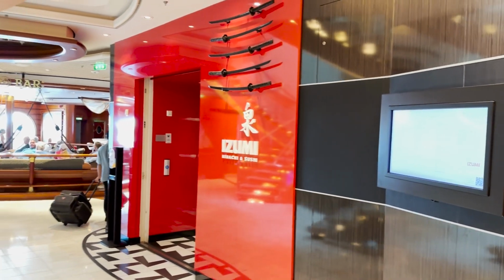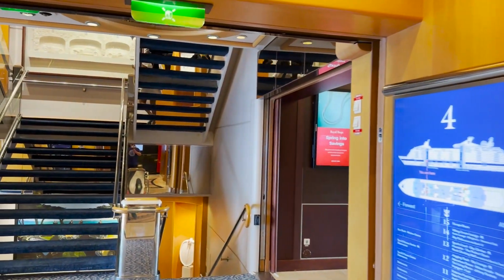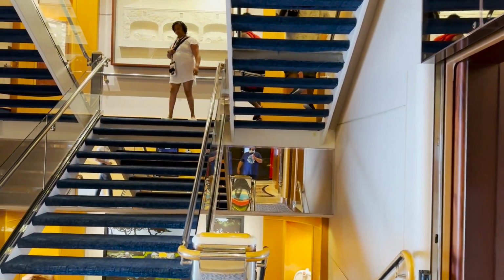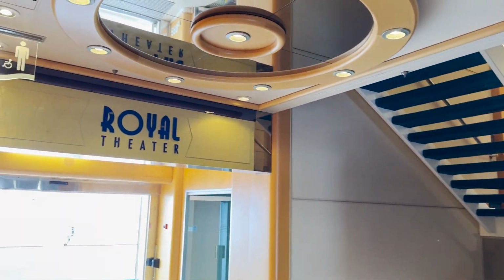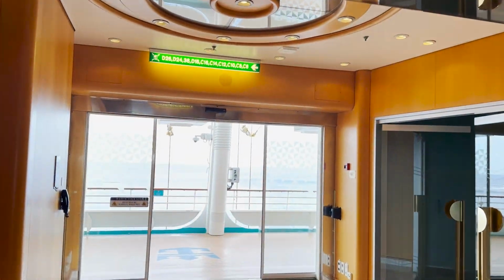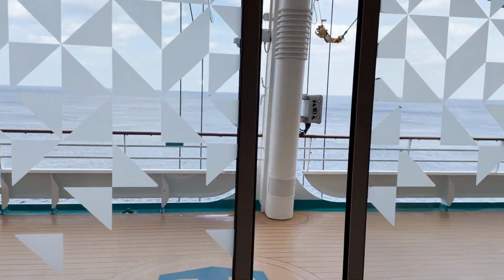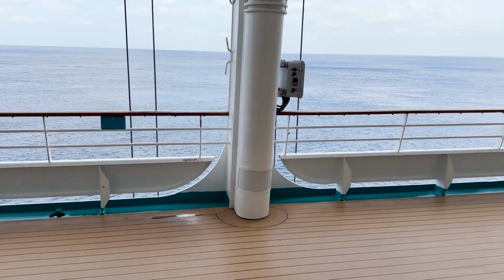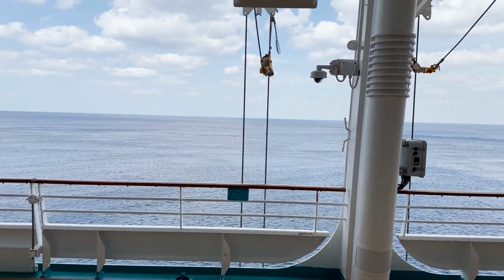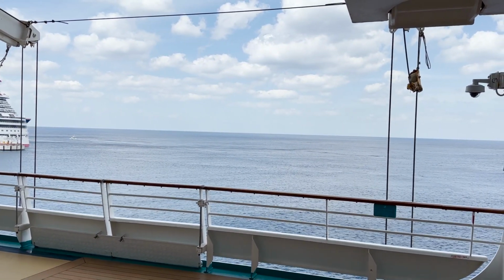Now past Izumi Hibachi and Sushi, we'll walk through the forward elevators here, find the stairwell, and we will also find the upper deck entrance to the Royal Theater, either port or starboard side. And now I also want to point out that this is the promenade deck, not the Royal Promenade, we'll get to that in a minute, but the promenade deck is an outside area where you can walk around, open air. This is where the lifeboats are. They're doing a drill right now, so I don't want to get in their way, but you'll also access the helipad from this deck as well.